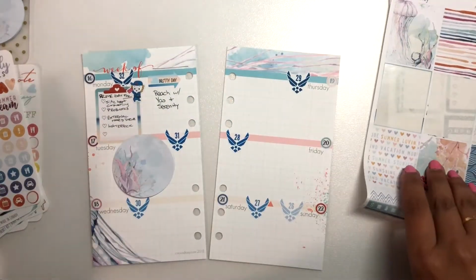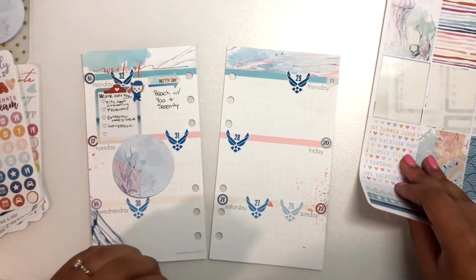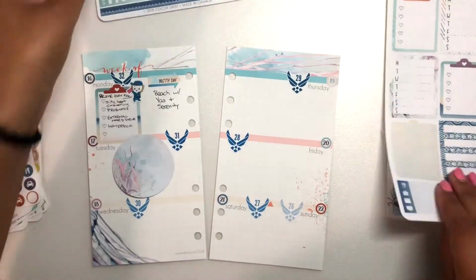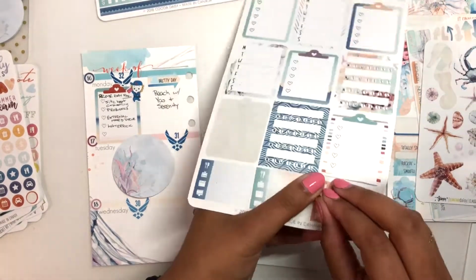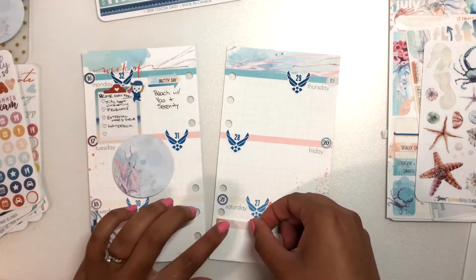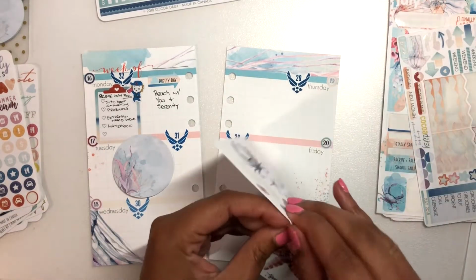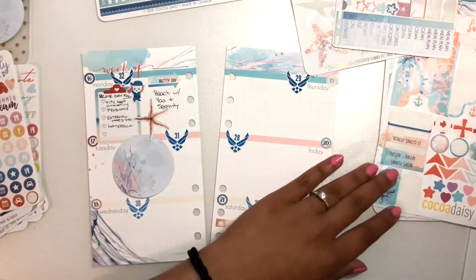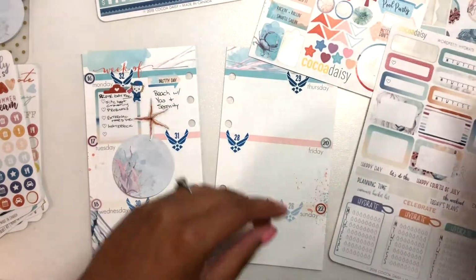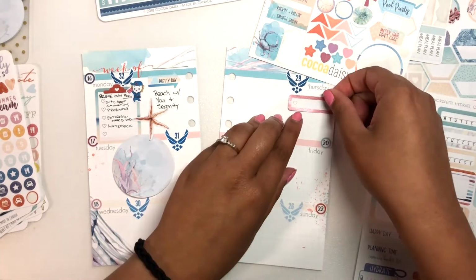Anyway, so I'm using the Cocoa Daisy personal pages, and I just took them out of my planner because it's a lot easier to decorate them this way. So I actually use these more as a memory keeping style rather than actually planning. I mostly plan on my phone using the calendar because it's easier for me. But I really like to document everything on paper. It's kind of like a scrapbook style sort of thing, just without the pictures. And I just use a bunch of stickers and jot down key things that happened that day.